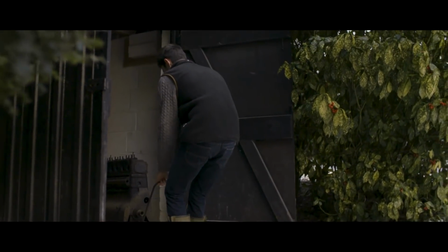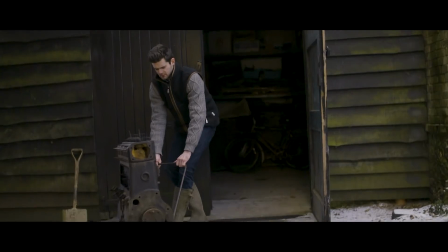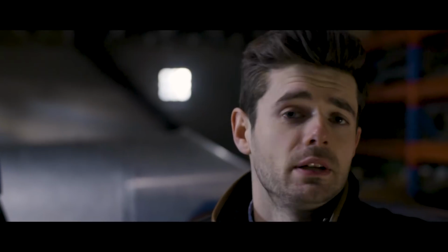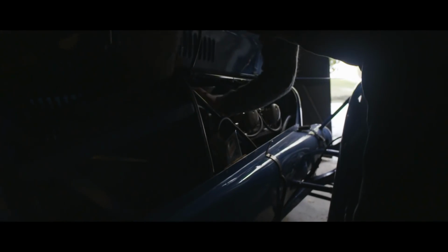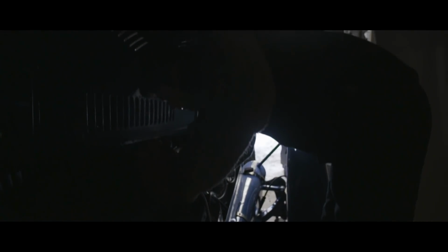There's a huge amount of commitment and time and effort that goes into preparing a pre-war sports car, but I think it pays off. The amount of time you spend in the garage equates to the amount of pleasure you get from the track. I really enjoy coming in here in the evenings. It helps me switch off. It's just an enjoyable experience being able to work on something as beautiful as these cars.